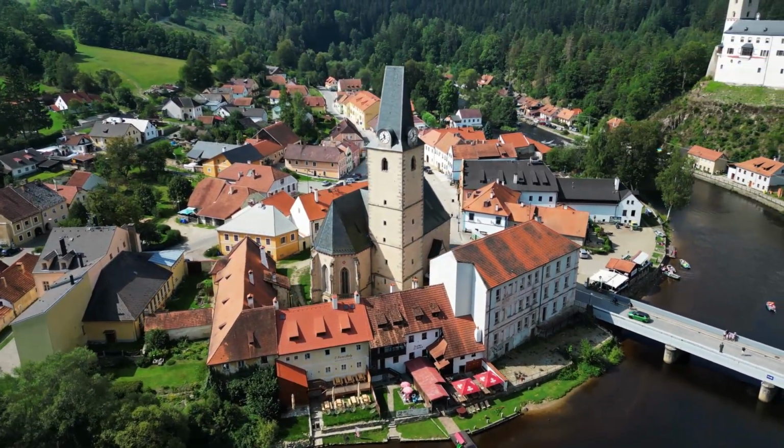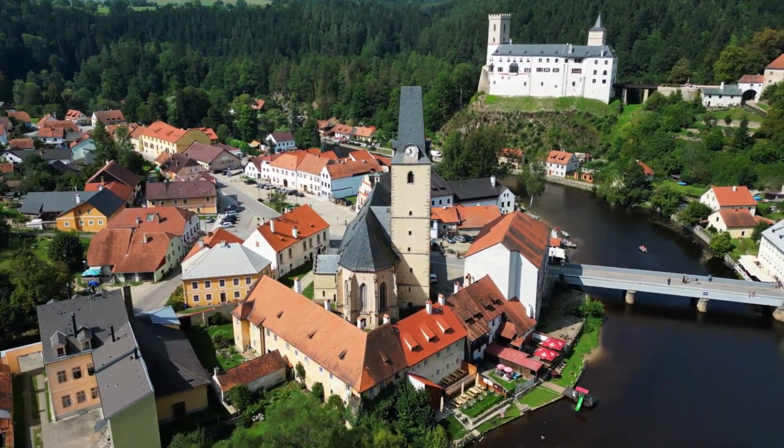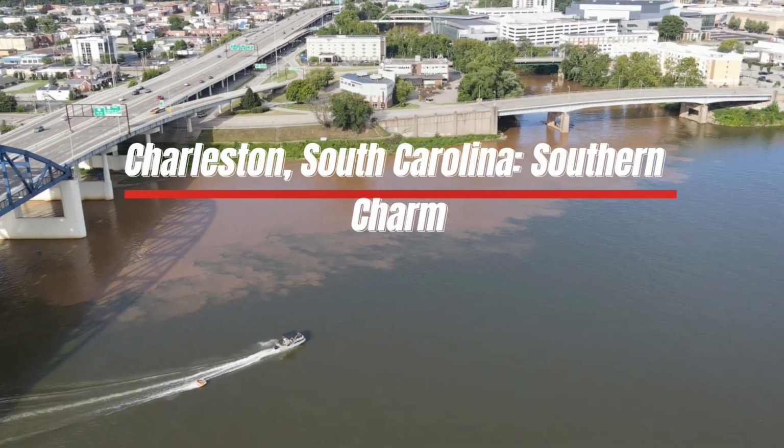No matter your price point, you're getting a piece of American history when you buy in Savannah. Charleston, South Carolina, Southern charm. Next, we travel to Charleston, South Carolina, another southern gem.